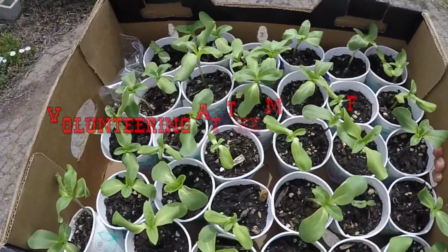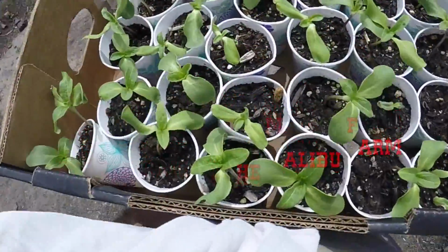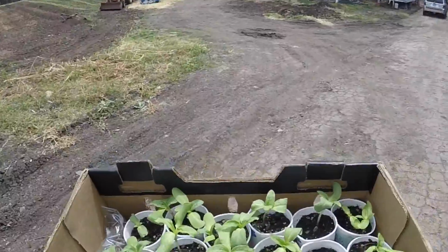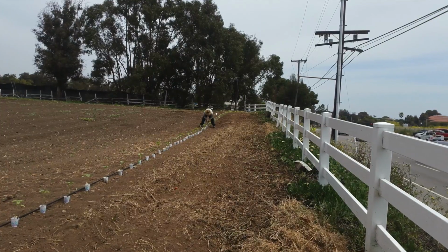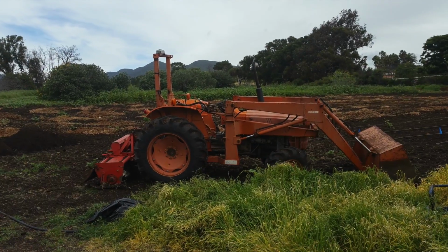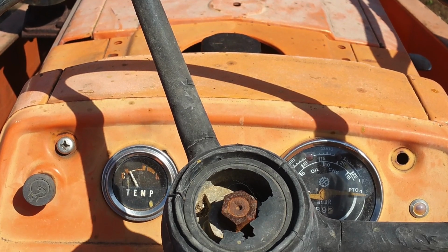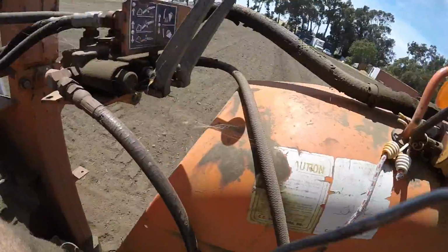Now, I'm grateful for the privilege of volunteering once a week at a farm in Malibu. Here I'm delivering some giant sunflower starts from seeds that I grew out in last year's sunflowers from my garden. I suggested they plant them right on Pacific Coast Highway to draw eyes and customers into their farm stand. Once in a while, I get to drive their little orange tractor. It's a highlight job, and the seat on this tractor is like being on a throne. A very noisy and dusty throne.